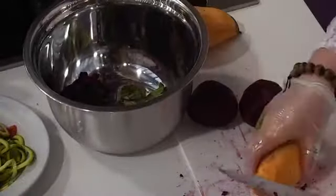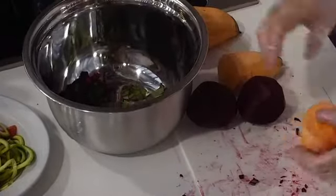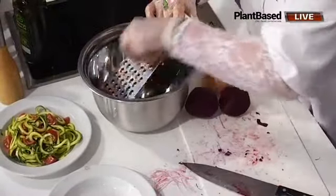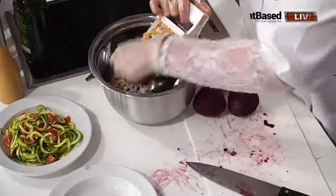Okay, so I think I'll do the sweet potato first. I got told to keep this area clean. I'm really sorry. It's now got beetroot juice over everything. Oops. So sweet potatoes can be eaten raw. There's nothing wrong with that. Well, we'll just grate it into here.